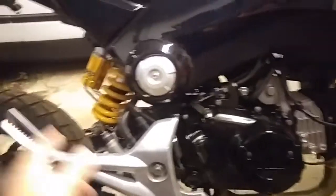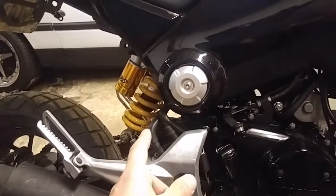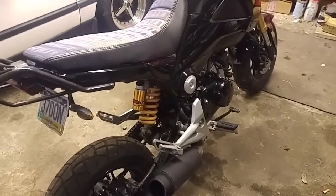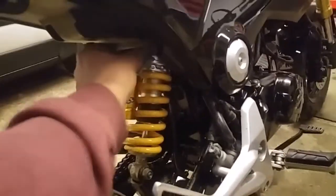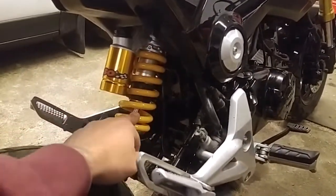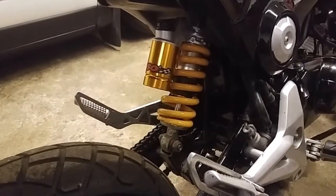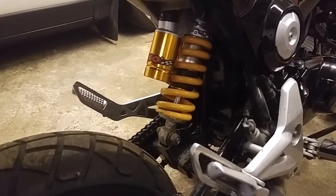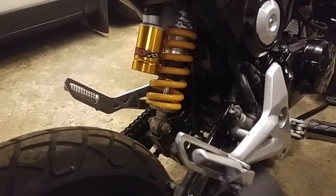I also, it looks like an Öhlins rear shock, but it's not. It's just a cheap eBay knockoff one. I don't see me spending $250 to $300 on a rear shock on a bike that I just beat the daylights out of. This does absolutely nothing. This is still an oil reservoir, but this doesn't adjust nothing. You can adjust the coilover to tighten it up to the rider weight. The stock one, it easily just bottoms out, and there's not much of an adjustment on it, if anything.